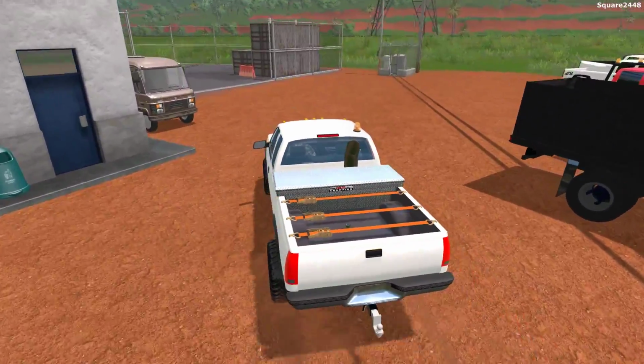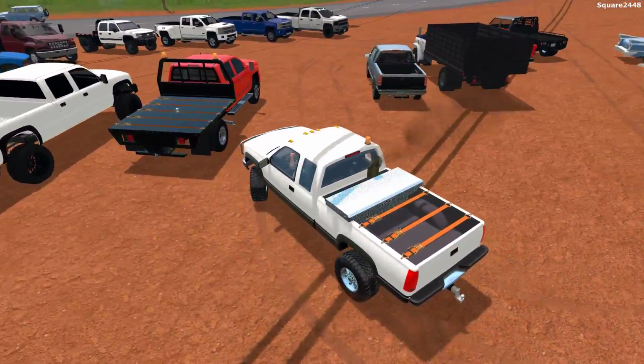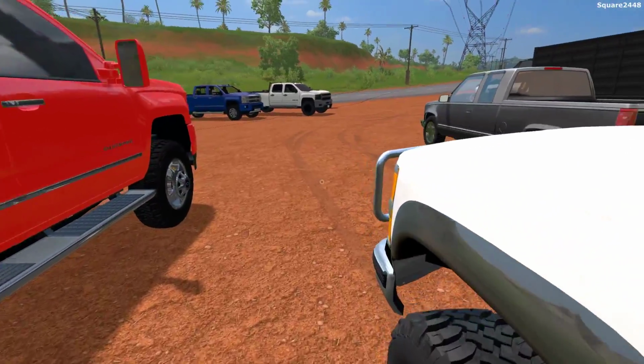We'll squeeze right by over there, and up next, we'll be taking a look at a very similar Chevy, just that it's a 1500.